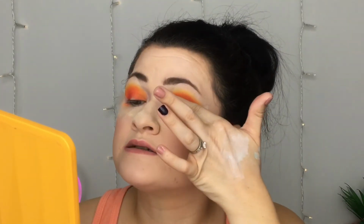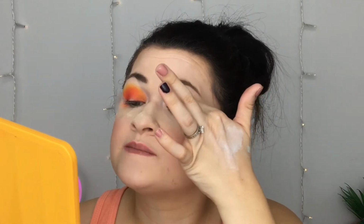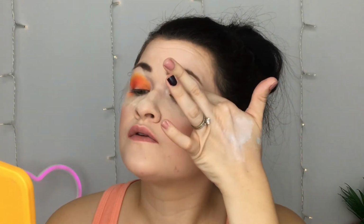That's cute. Yeah, not everything needs to be like a cut crease or some fancy look, because I think realistically most people every day don't do a cut crease. I could be wrong. I typically do, but I'm a little extra. I love this shade. So pretty.